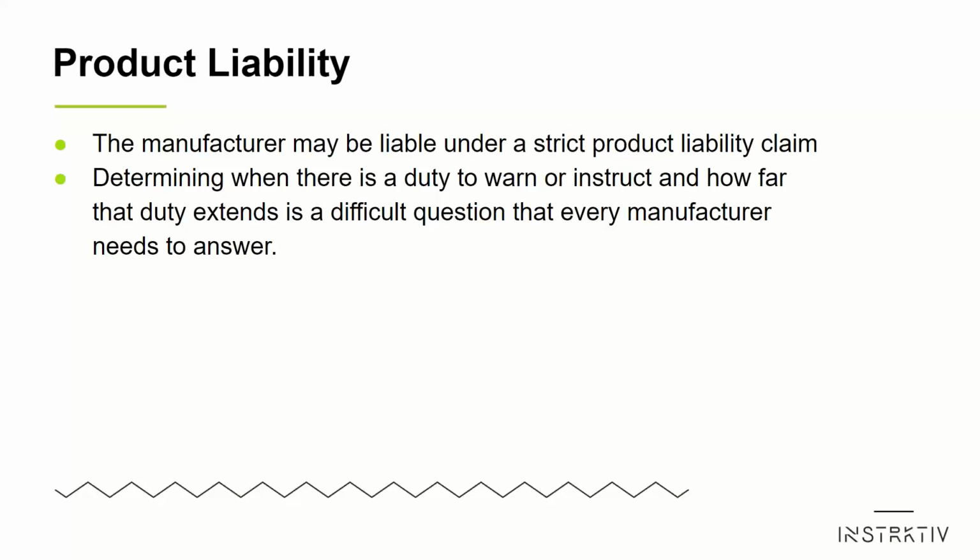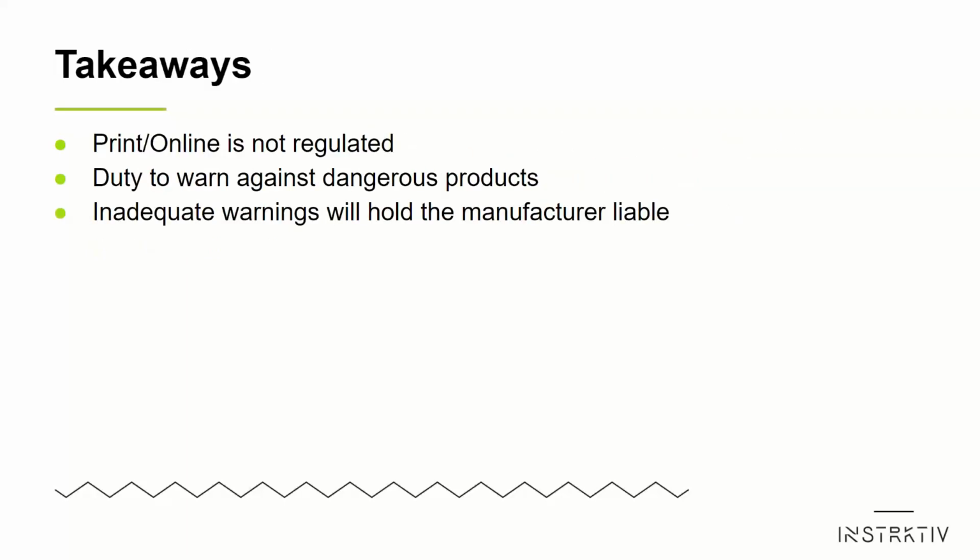Meaning, when you're going to determine if you want to provide your instructions online or in print, you always have to take your liability into account and the safety of your audience. Because there's always a risk, and if in court it is decided that you didn't do everything to prevent the accident that happened, for example, then you may be held liable. So as far as we know, at this moment, print versus online is not regulated in the US. However, there is a duty to warn against dangerous products, meaning that if you provide inadequate warnings, you will be held liable as a manufacturer.